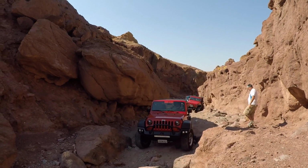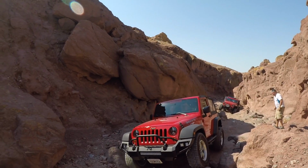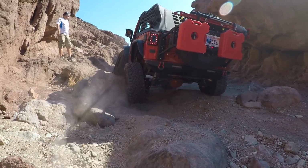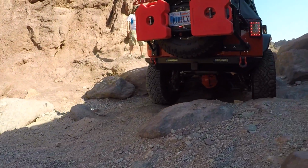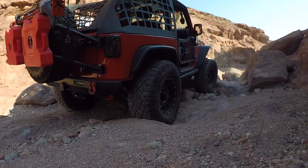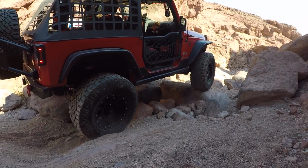This trail is rated as difficult, and after just a short drive from the trailhead, you will enter a spectacular narrow canyon section. It was almost like being on a different planet. It was very cool in here. We quickly began hitting some fun obstacles, and this was just a small taste of things yet to come.